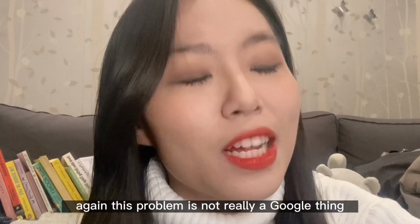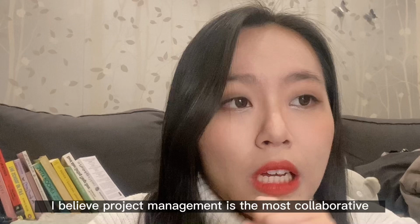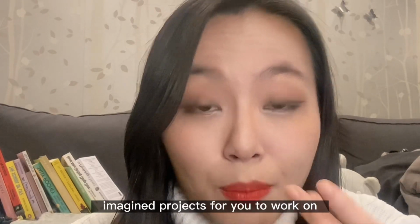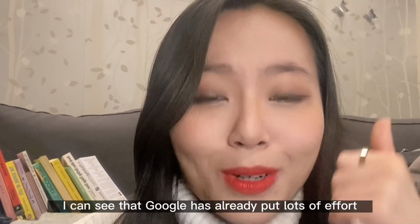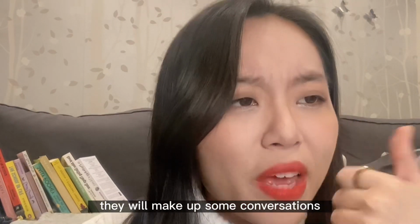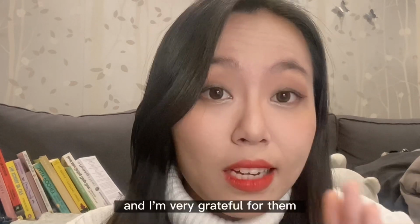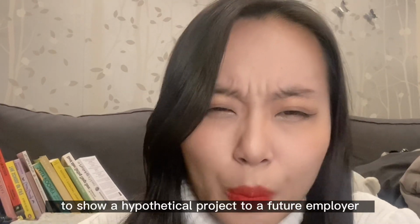Cons, hypothetical situation for projects. Again, this problem is not really a Google thing, but more like a project management thing. I believe project management is the most collaborative job function among all these three. So throughout this course, you'll be given lots of imagined projects to work on, or questions based on these imagined projects. I can see that Google has already put lots of effort into making these scenarios as real as possible. They will give you loads of documents to read. They will make up some conversations which you need to extract some important information from. I highly appreciate all of these and I'm very grateful for them, but at the end of the day, it's not very convincing to show a hypothetical project to a future employer to showcase that you've worked on a project.